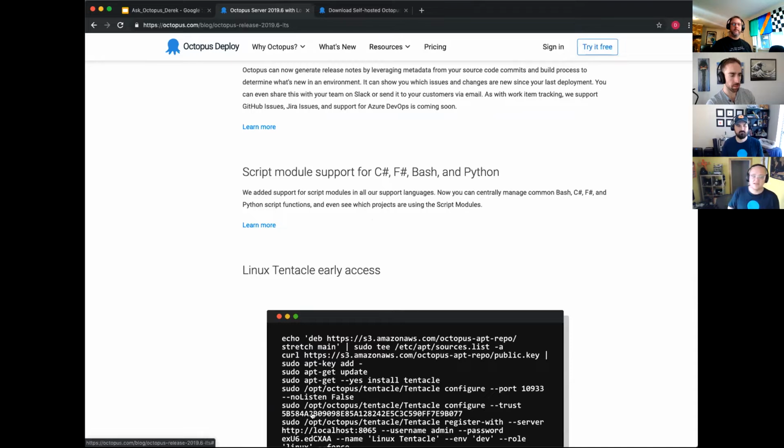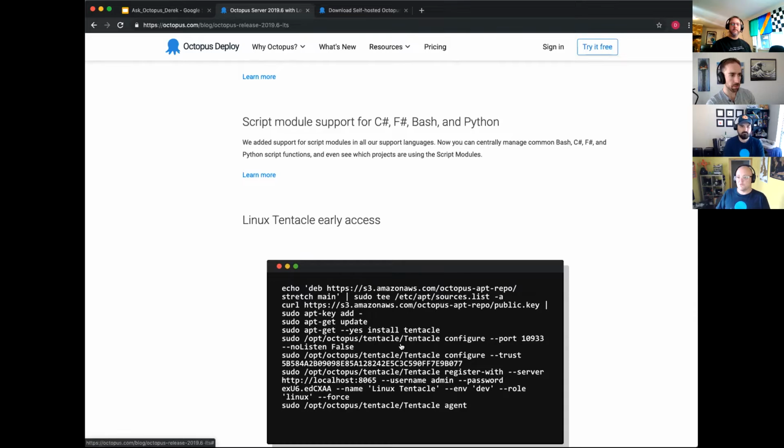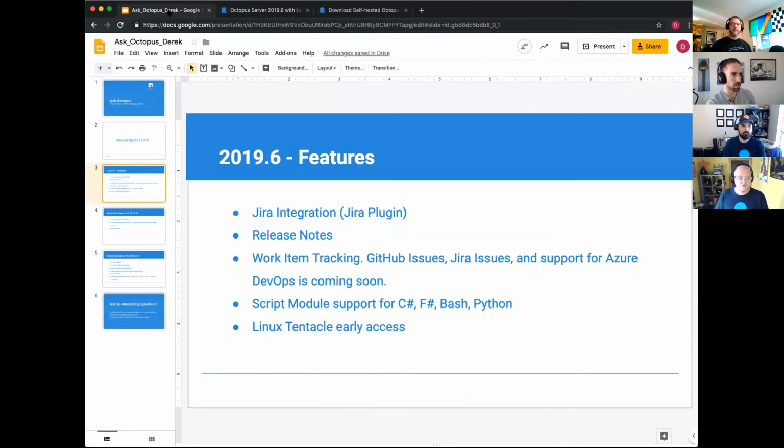Next couple of ones is also the script module support for C#, F#, Bash, and Python, which is really great. One of my favourites, and I've just done a recent Ask Octopus on it, is the Linux Tentacle as well. That's in early access, so certainly jump on it if that's something that you're interested in. Yeah, I'm waiting for that Linux Tentacle. I haven't jumped on the early access yet, but I probably will soon.